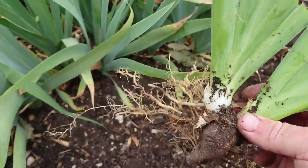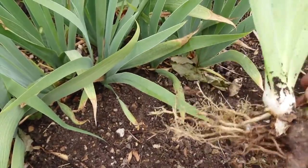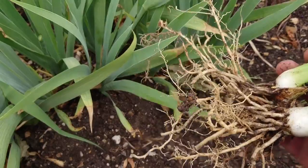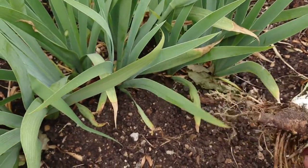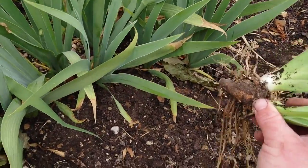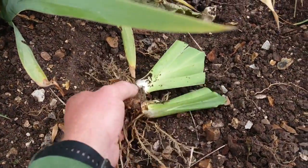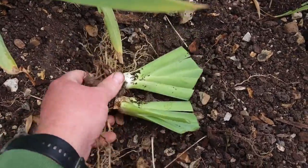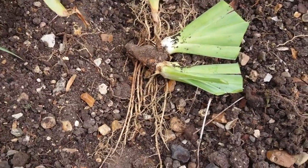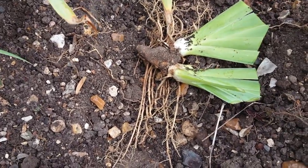So here's the cutting. So there's the rhizome with the roots coming off of it, and I've cut away a lot of the leaf to reduce the water loss. So I want the iris to grow away from this clump of other irises, so I'm going to face it in this direction. And just spread the roots out over the ridge that I created. So I want to keep the rhizome slightly out of the soil because they enjoy being baked.